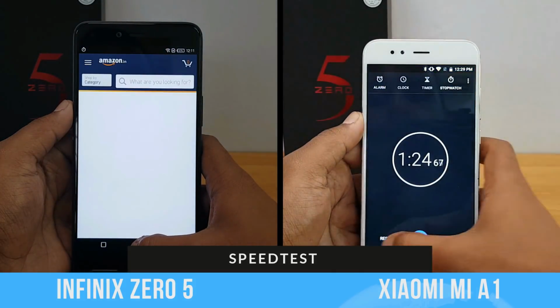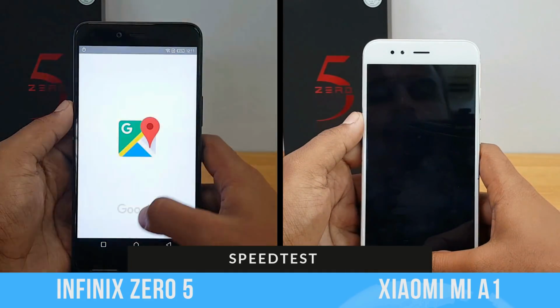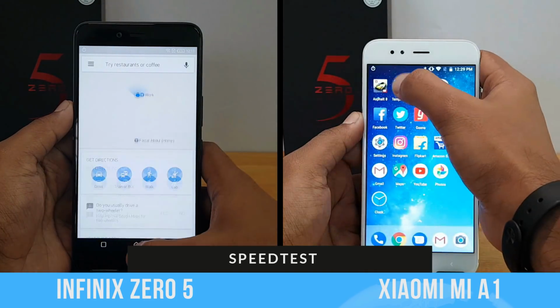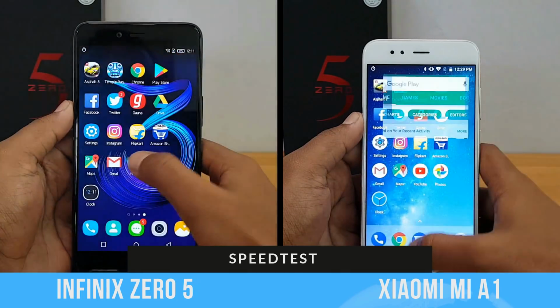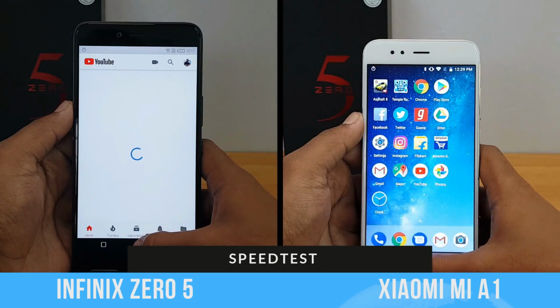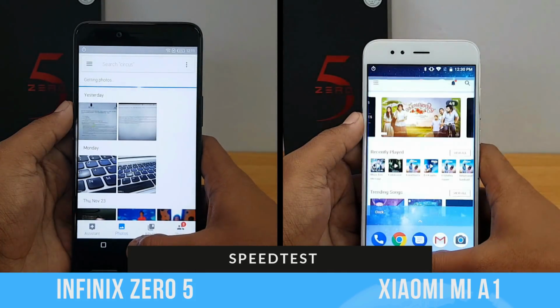The Mi A1 has completed the first round in 1 minute and 25 seconds, so that's much faster than the Infinix Zero 5. Even though Infinix has 6GB RAM, the Mi A1 has completed the first round in just 1 minute and 25 seconds. That's impressive performance from the stock Android on the Mi A1.